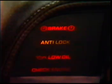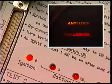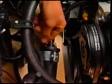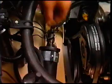When the pump stops and the instrument panel bulbs have cycled through their check, the ignition light and the anti-lock light remain on. Disconnect the primary end of the coil wire. Turn the ignition key to the start position. During cranking, the ignition light will be off and the anti-lock lamp will be on.